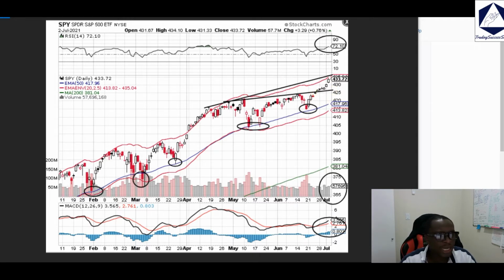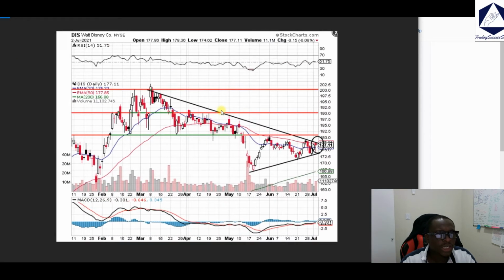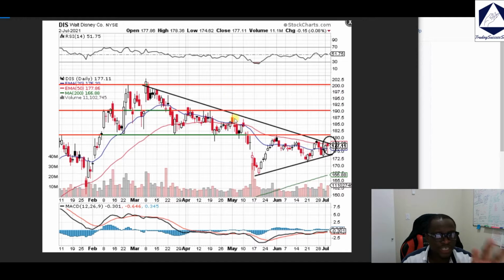Now let's go to the next one, which is Disney. For Disney, I'm expecting it to visit this trend line again. This is our resistance overall. If we can break this 178 spot, which is our 50 EMA at 177, we can easily visit that spot around the 181 area. For call options, because this is the weekend demand, I will go through a few call options or put options to keep an eye on.